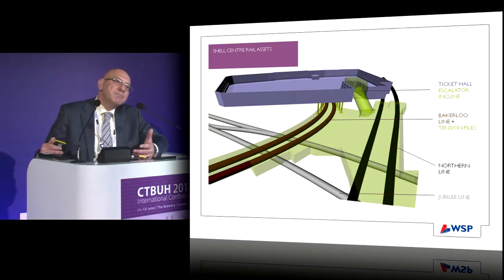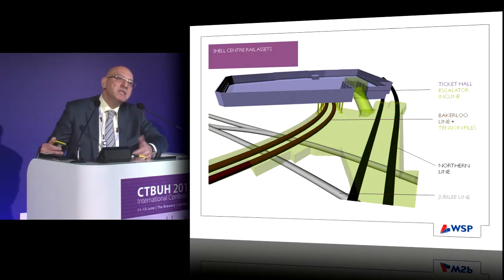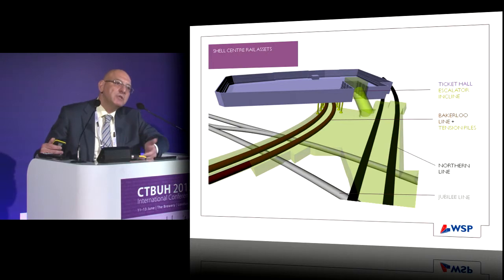At the same time, you need to make sure that not only during the excavation you don't disturb any of these tunnels, but after you put the building on, you don't disturb the tunnels by additional load. So the movement of these tunnels during the design and construction is a concern, and furthermore, right at the end of the project, you have to avoid and mitigate vibration coming from the tunnel into the building.